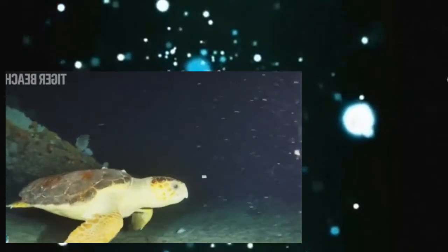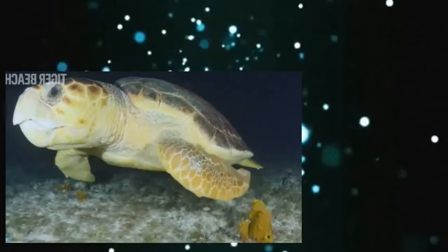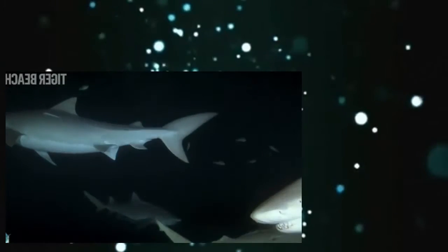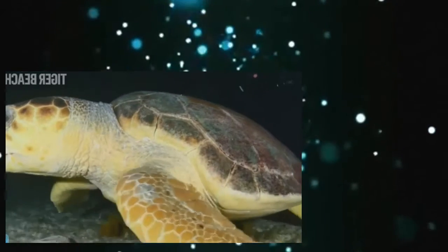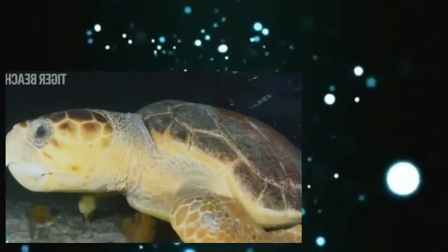Neil also explores whether tiger sharks might be coming here to feed on the sea turtle population, the tiger's favorite prey. We've seen the impressive jaws and teeth that tiger sharks have. Loggerhead turtles are important prey items for tiger sharks. Thing is, there's not too many of these guys swimming around Tiger Beach. Not a safe place for them.